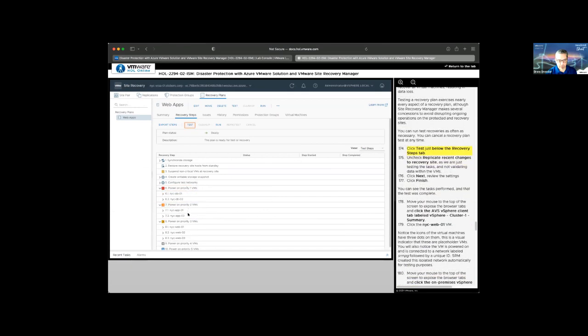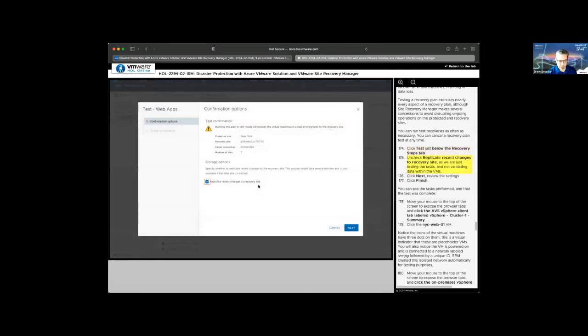So you can see all of your VMs are now in a priority group. So power on these first, these second, and these third. And then we can actually test it.